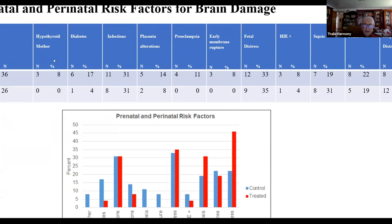All these children had prenatal and perinatal risk factors. Many of them were very frequent. Children may have more than one factor. And we have here the control and the treated. As you can see here, there are some risk factors, such as infections in the mother, that are extremely frequent in both groups. Another thing that is very frequent is fetal distress, sepsis, and, once the child is born, respiratory distress. All these children have great risk factors, and this is what we have to emphasize, because there were no normal children.